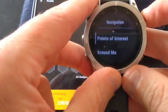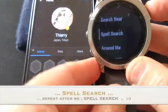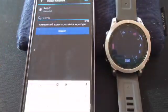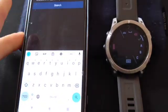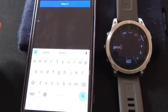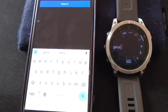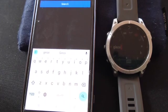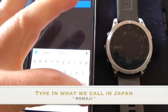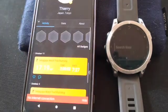Go back to navigation, point of interest, city, spell check. Okay, so far it seems to be working. Now what is interesting is if I do the search, I'm going to use the English keyboard. So English keyboard again, Ginza, and as you can see on the watch, Ginza. Why do I use the English keyboard? Because I assume, guys, none of you speaks Japanese, so you're going to type in Latin characters, and we do the search, and we don't find anything again.